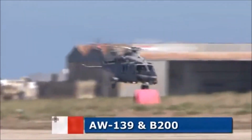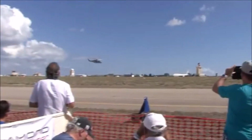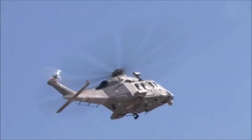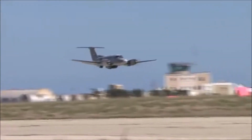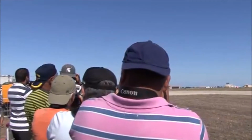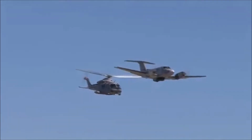The Armed Forces of Malta took part with a unique pairs routine featuring an AW139 and a King Air 200, completing the lineup of their inventory at the airshow. The Armed Forces of Malta have one AW139 search and rescue helicopter operational now, and the second one close to reaching operational status.